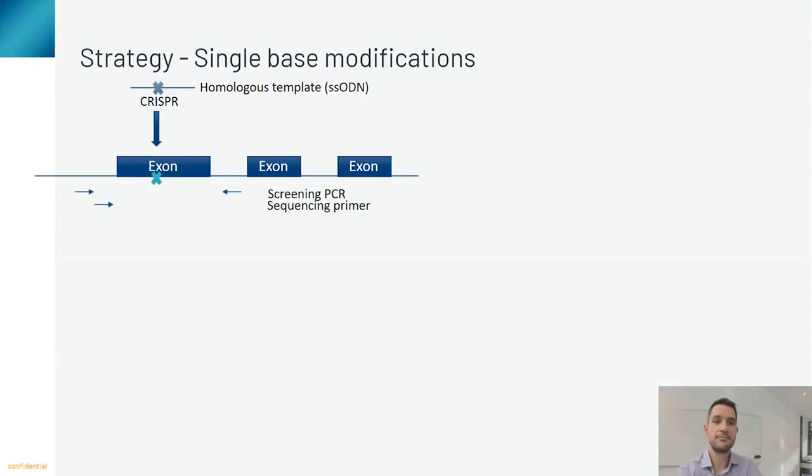Now I would like to give an example for the strategy to correct a mutation or to insert a mutation. Here we are normally using one CRISPR in combination with one homologous template. As a homologous template, it's most convenient to just use a single-stranded oligodeoxynucleotide, an SSODN, which is a short primer, if you want, of 100 base pairs. And this is homologous to your gene of interest, but it contains, of course, a mutation, so one base is different. And for the screening, we have only one primer pair and a sequencing primer pair.